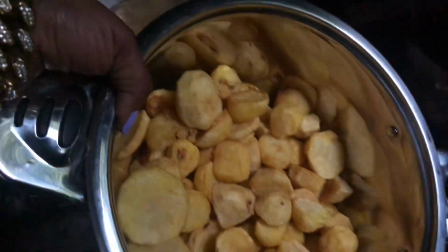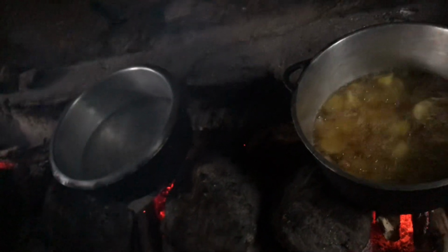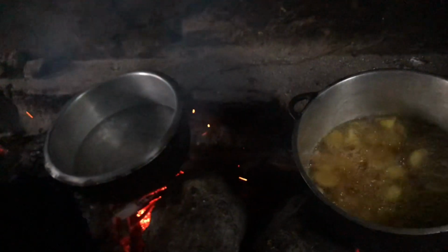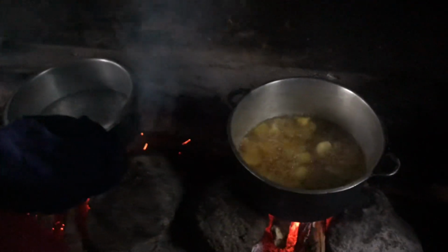These are crunchy. And then we are boiling water for black tea. I don't know how you call it. Yeah, the black tea done with water and tea leaves and a few spices. Yes, for those who don't take milk.